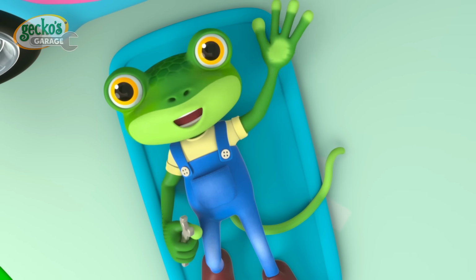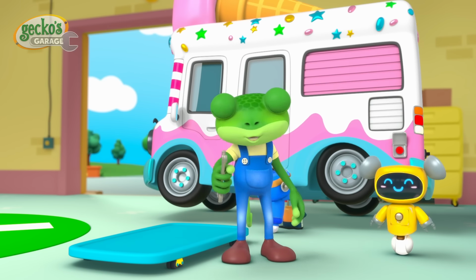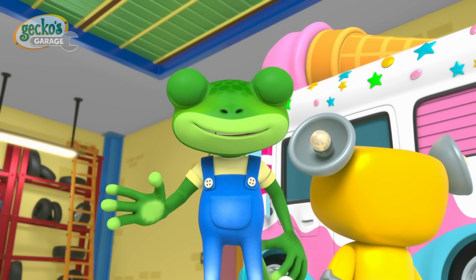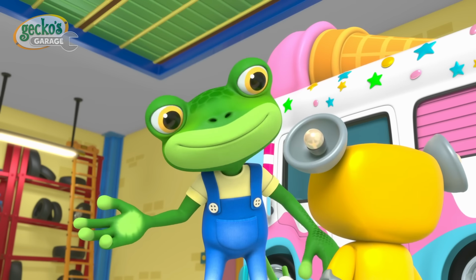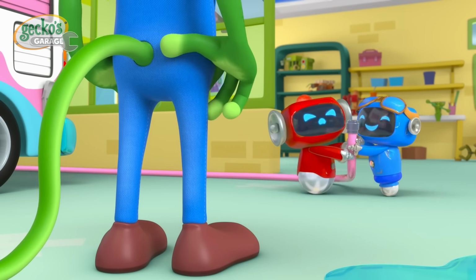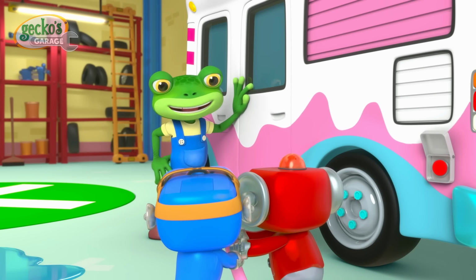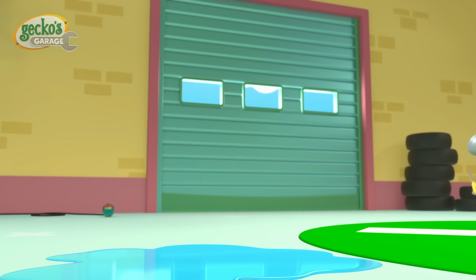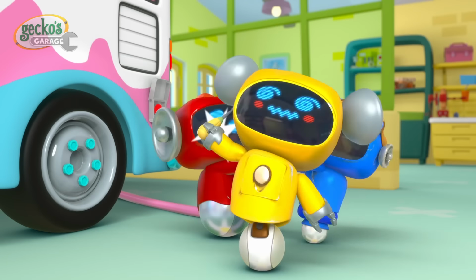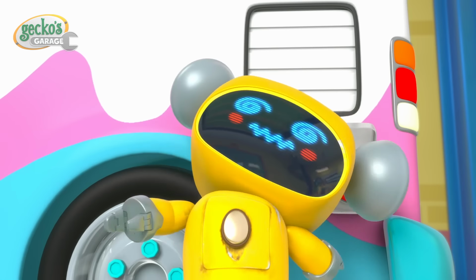Oh, hey there, everyone! Vicky the ice cream truck is in for her repairs. We're just doing a few finishing touches. Thanks, Yellow. Could I please have a screwdriver? Careful, Mechanicals. That pipe is full of ice cold air. It's how Vicky freezes her ice cream. What? Yellow! Don't touch that button!